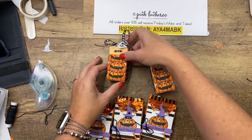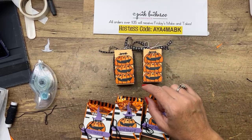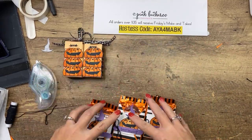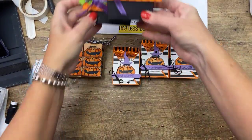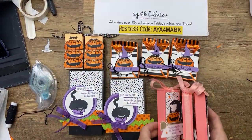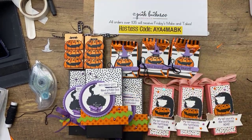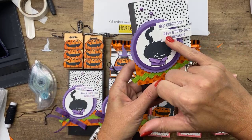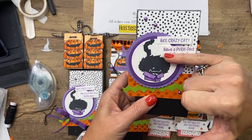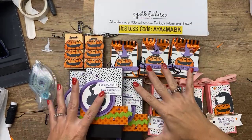Okay, so be looking for that video on Monday. So now you'll have four Clever Cats project ideas. I didn't do a card. This stamp set could easily be done for non-Halloween things too. You could say have a perfect and then mask that off and stamp birthday, right? And then it's a birthday project.